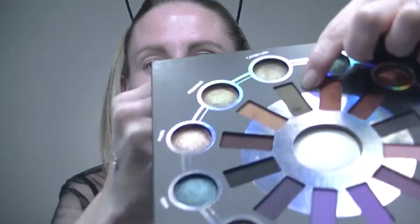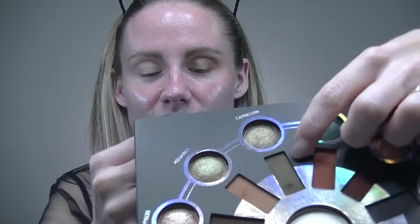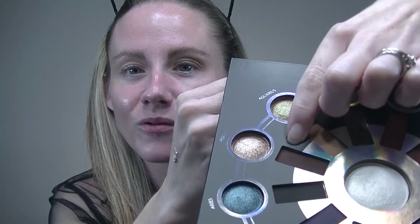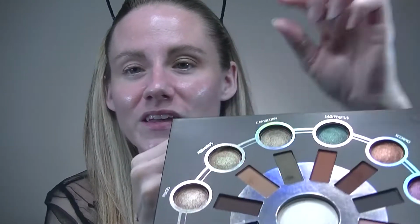Alright, so next we are going to combine Capricorn and Pisces. So the Capricorn matte shade is this beautiful deep green, and the Pisces color for the matte is kind of a deeper brown with a little bit of red undertone. So I'm going to mix the two of these and apply that as eyeliner on the upper lid.